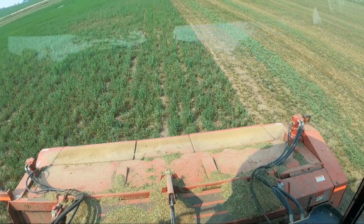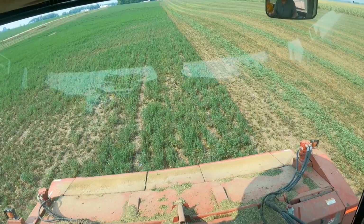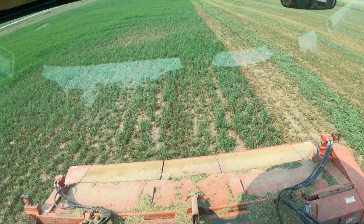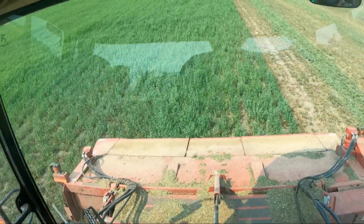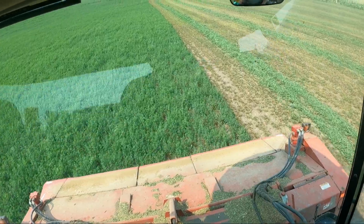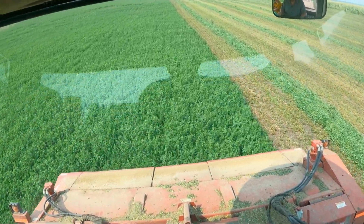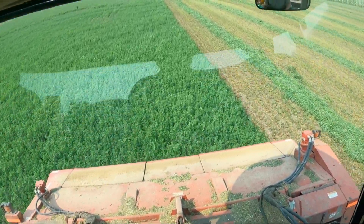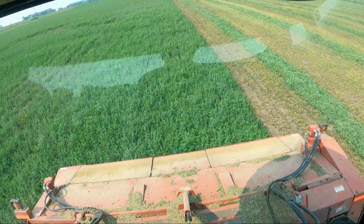All right, we made it into the discbine. We're cutting our absolutely horrendous looking alfalfa, as Liam said we should. Liam, why did you want to cut it? Looks a little better here. Once again, you can tell where it had a little more water.